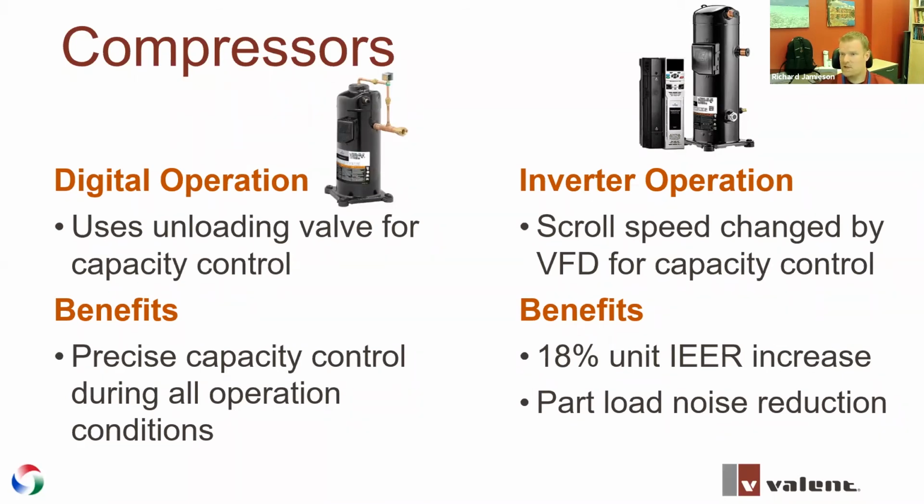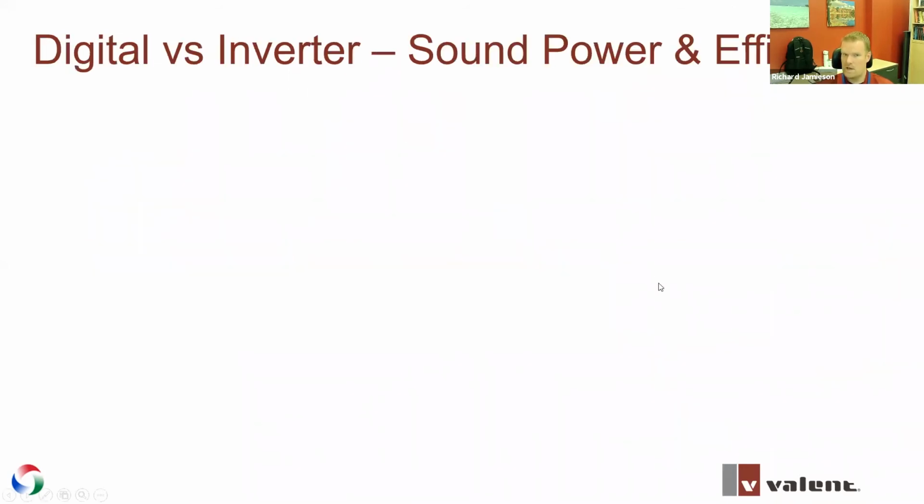The advantages you get from the inverter scroll are really on the efficiency side and on the sound side, right? So it's not that the digital is a bad compressor. It's not. We've used it a long time. Still a very good compressor, very reliable, gives you great temperature control. But when it comes to sound and energy, the inverter definitely wins out.